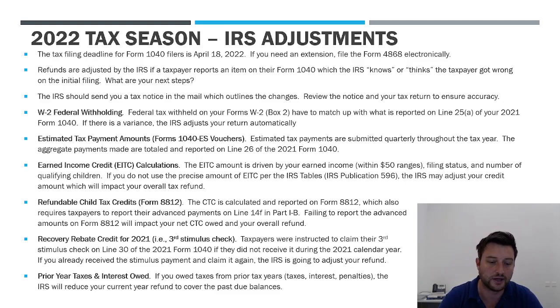All right. Now, on to the refund issues and all the adjustments. If you filed a return and the refund amount that you thought you were going to get was adjusted, either up or down, the IRS is supposed to send you a notice which outlines those changes and why they made those adjustments. They are obligated to do that for you as a U.S. taxpayer.